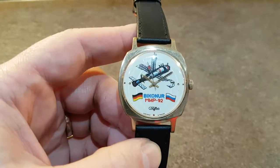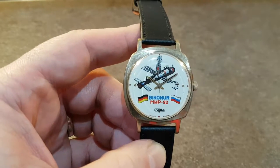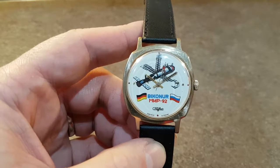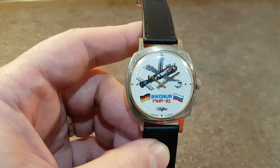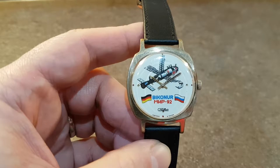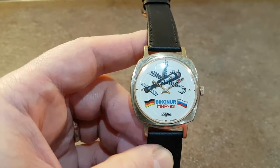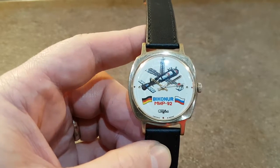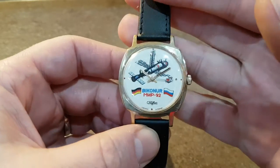This time for you we have a 1992 Slava watch, and it's made to commemorate the time that a German astronaut went up to the Soviet Mir space station from the Baikonur launch center, which I believe is in Kazakhstan. So very easy to date.